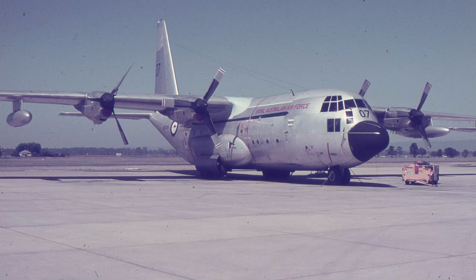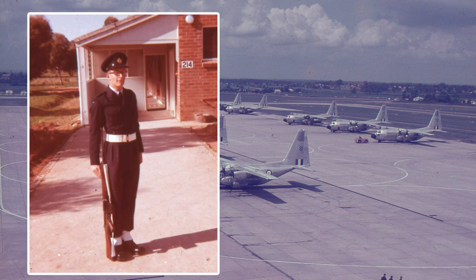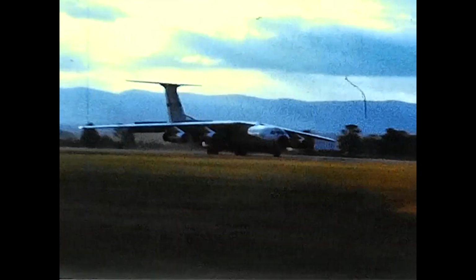I spent most of my time at the Richmond Royal Australian Air Force Base in New South Wales, about 65 kilometres west of Sydney, located at the foot of the Blue Mountains. I joined the Air Force in April 1965 at the age of 17, and after receiving initial training at Edinburgh Air Force Base in South Australia and then Clarendon in Victoria, was posted here to Richmond.